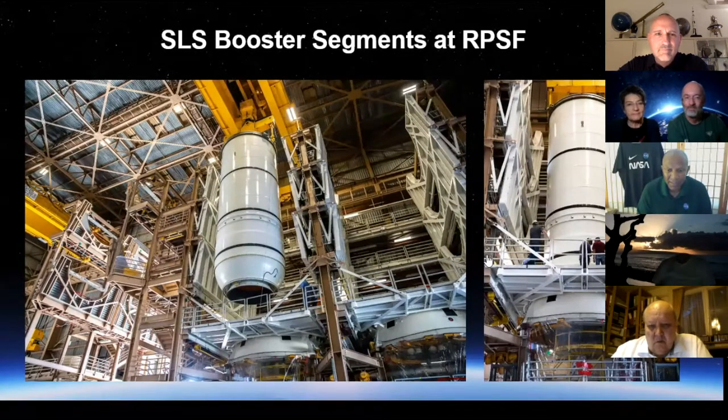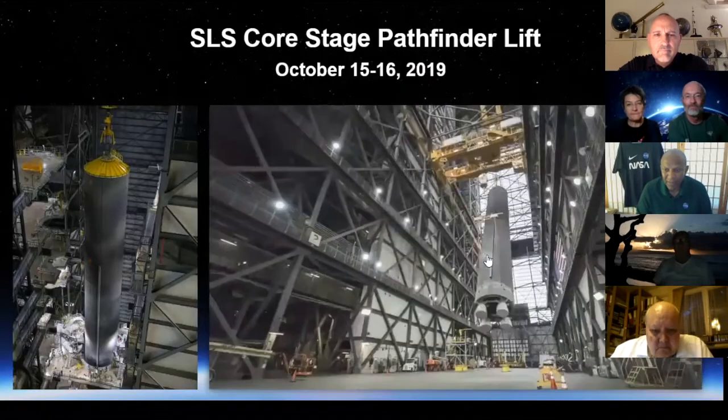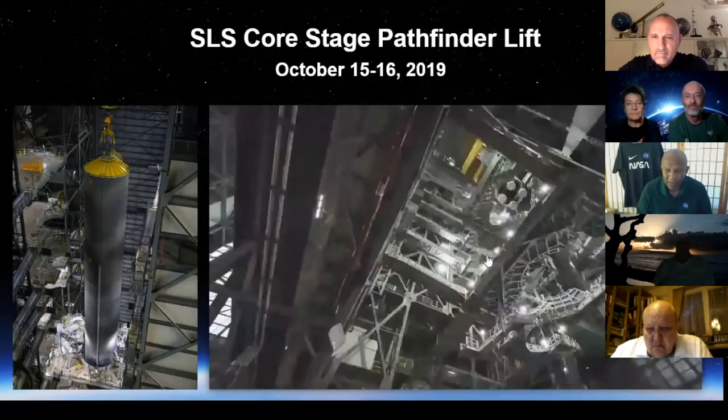This is that core stage Pathfinder I mentioned, and the Pathfinder was brought to Kennedy Space Center so we could practice. This is how it looks today. It's approximately 212 feet, and I think that's around 27 feet wide, just over 8 meters wide. So it's a monster of a rocket.